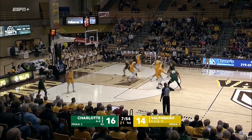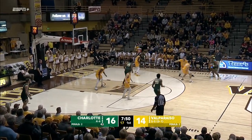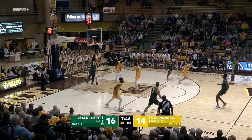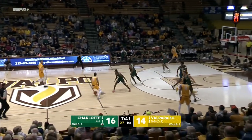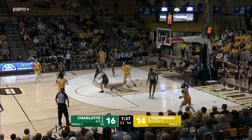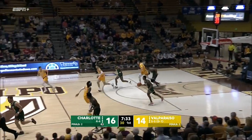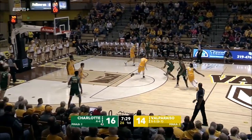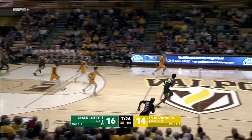Trapp gives it up. Garcia hands back to Trapp. And a touch inside. Garcia unable to finish. And Kithier the rebound, and Valpo looks for the lead. Anderson trying to probe. Taylor, boy, he is just off right now. And Young walks it up. Young on the move. He attacks and misses the shot. And Valpo has numbers now.